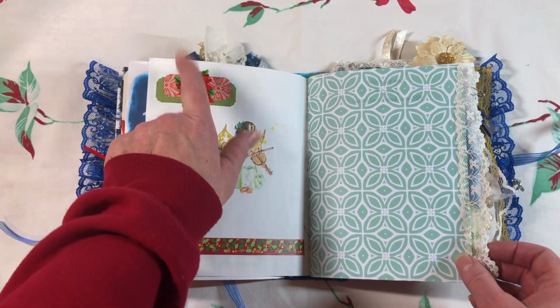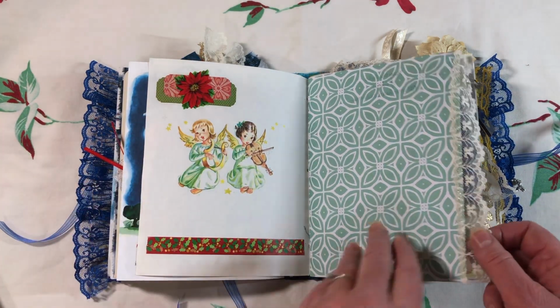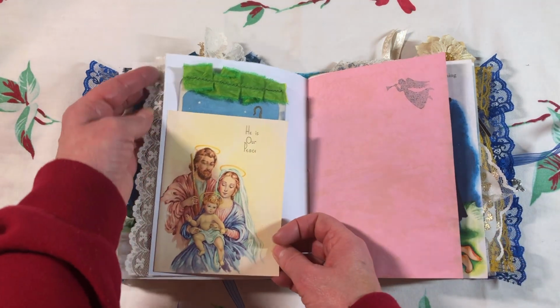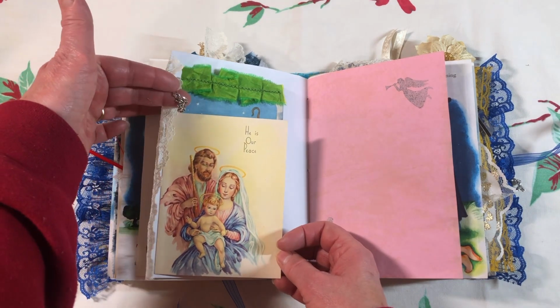This was, I think, the library that had discarded it. It had their stamp there, so I like how that worked out. Now this is a vintage greeting card. Oh, there's a charm here. This is a charm of baby Jesus.